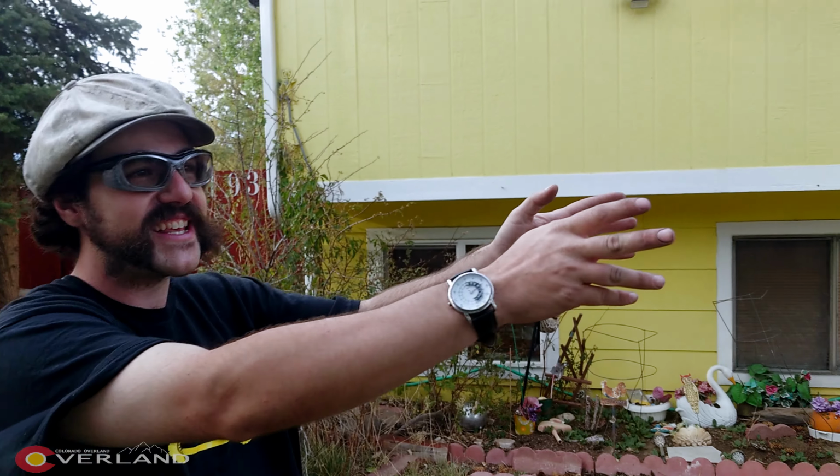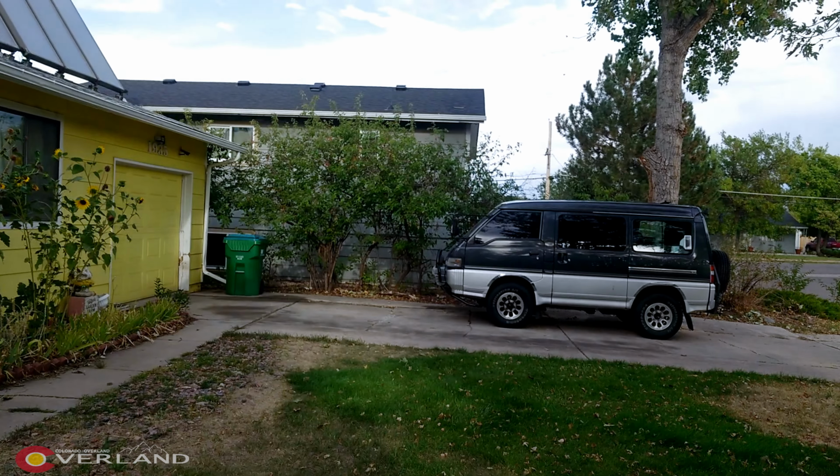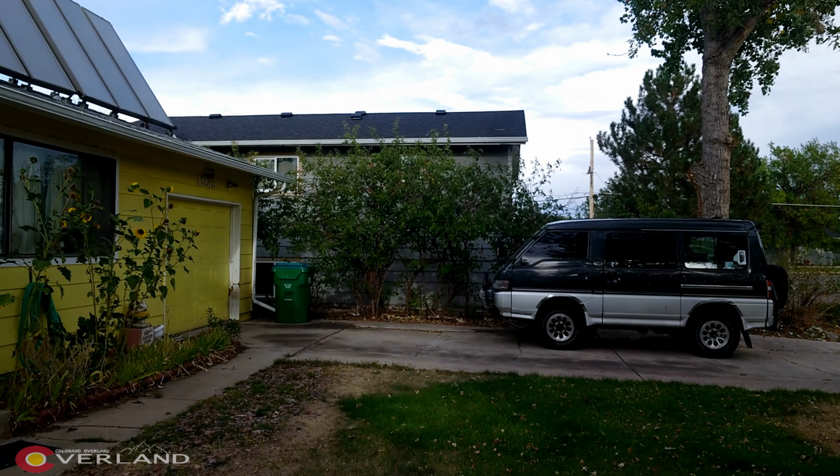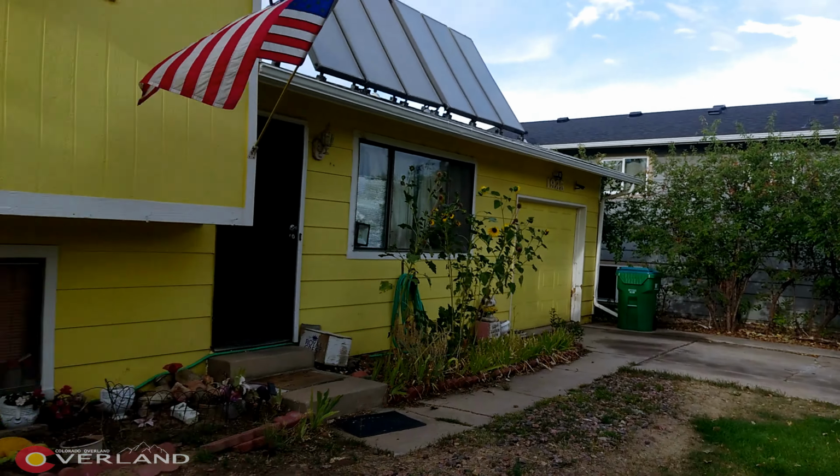We also have the Delica. The Delica is back up and running. Now I can take it to the 28th anniversary this time.